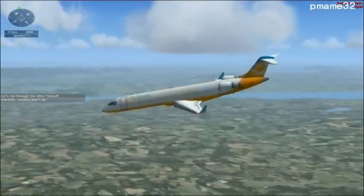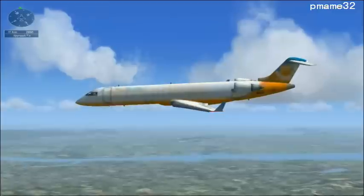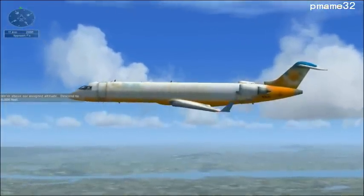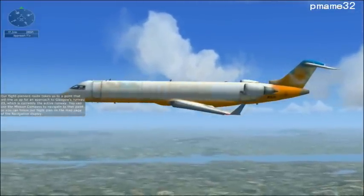Let's run through the after takeoff checklist. Landing gear, up. We're above our assigned altitude. Descend to 6,000 feet.